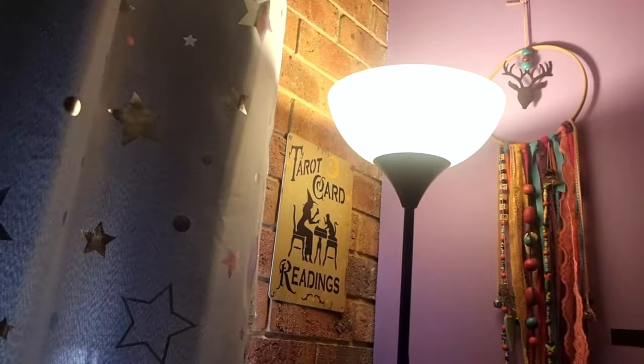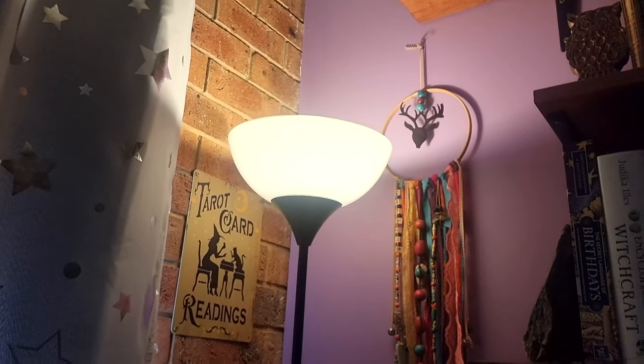I got you guys a new lamp. Look at this lighting. Hello, I like what I see. I'm very impressed. I actually took it from the lounge room, and I'm buying another one to replace it and use this. And let me show you. Look at this. I love it so much.